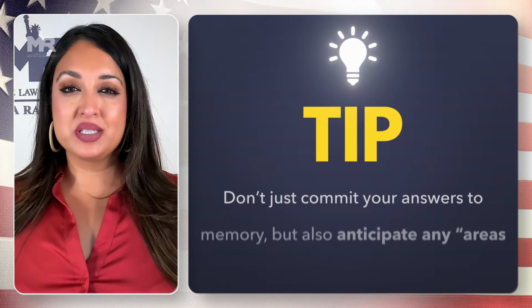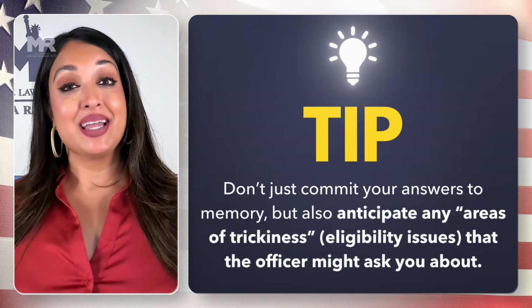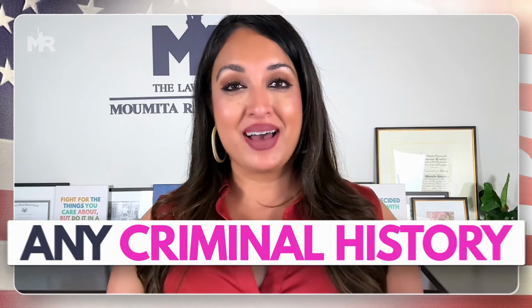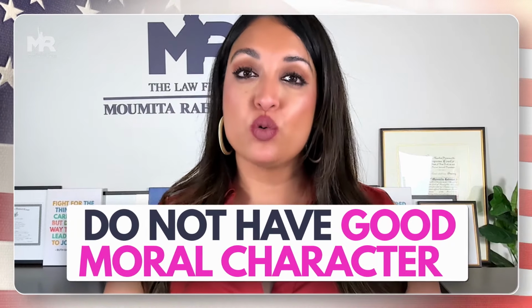You may not just want to commit your own answers to memory, but you will also want to anticipate the areas of trickiness that the officer may question you about. These areas of trickiness, aka pitfalls in your case, may include such things as travel history, including the travel date before and after you filed your application date, and any criminal history that you may have had, and anything else that may show that you do not have good moral character in order to naturalize.